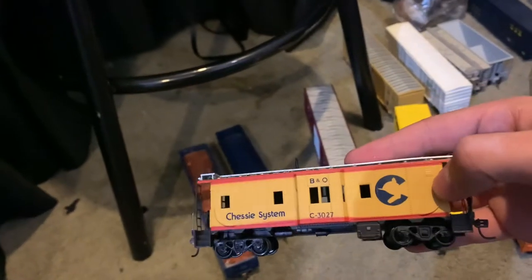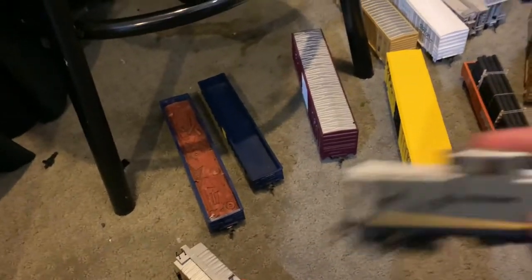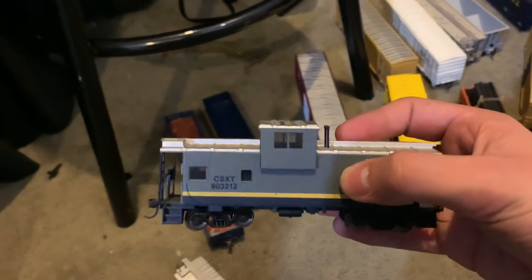Here is a Chessie System Caboose. This was like a couple bucks. Here's a CSX Caboose. Pretty nice. I think this is Walthers.